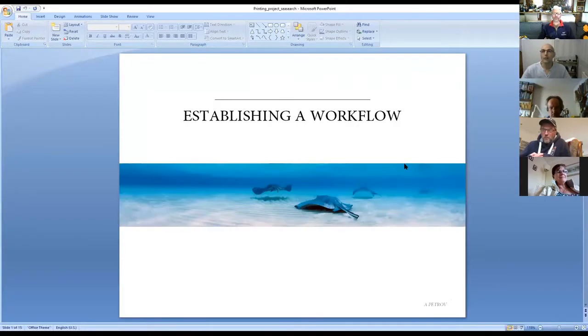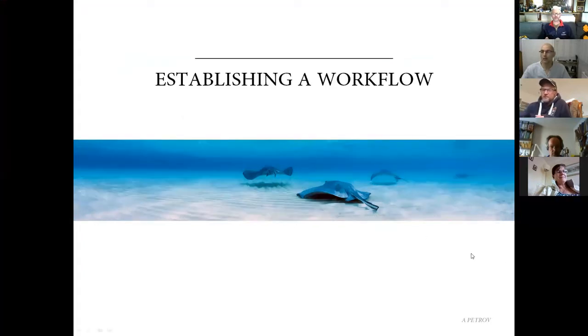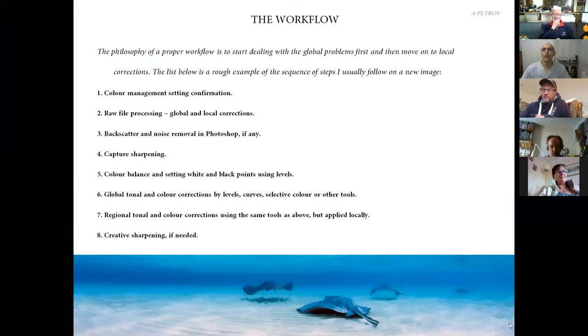Okay. So we start with establishing a workflow. The workflow means having steps to follow, and usually we start with the global problems first, and then we move to the local corrections, regional corrections. And by the way, before I start, does everybody see clearly the slides? Good. That's fine.